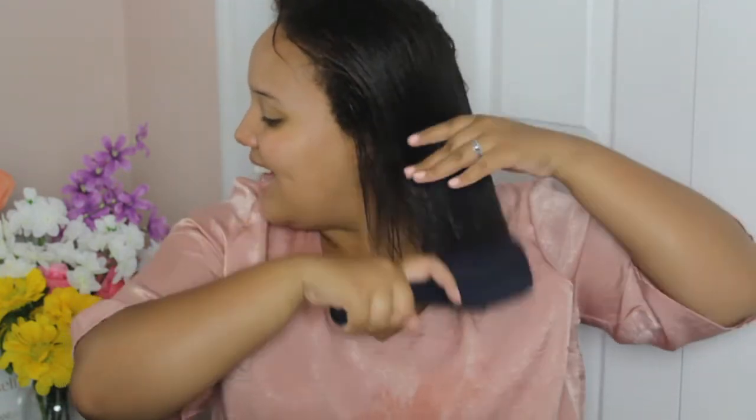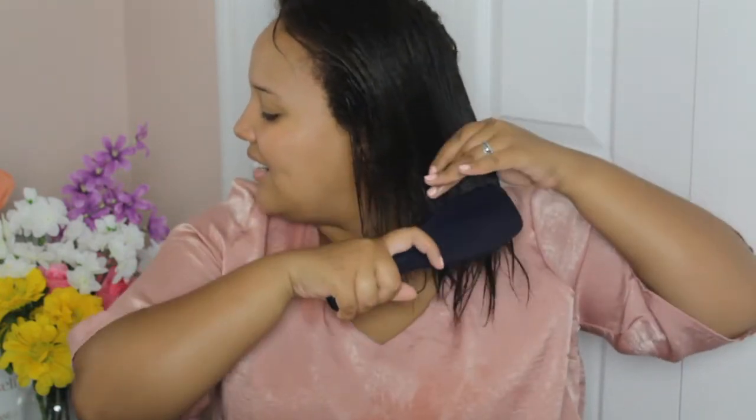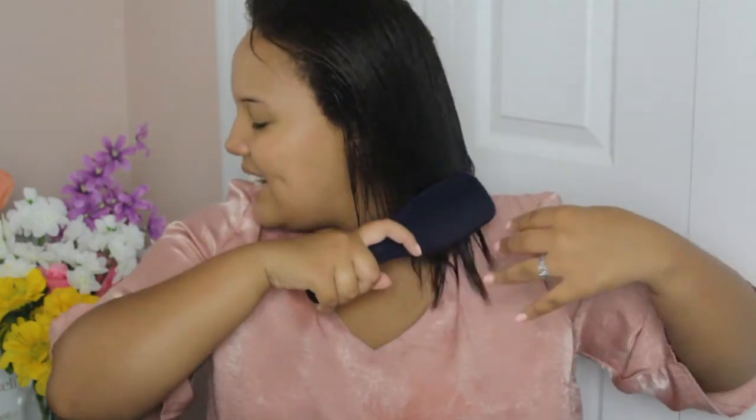My hair doesn't feel super hydrated or conditioned or anything like that. It just kind of feels like meh. Doesn't feel really good or anything like that. It just feels like I used any regular conditioner. Nothing that my hair really needed or really wanted. I don't know. It's just not feeling the greatest right now.